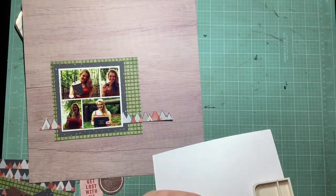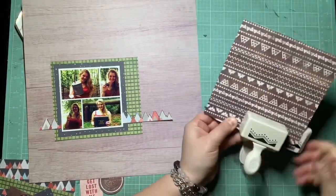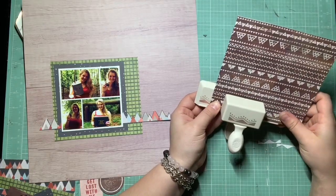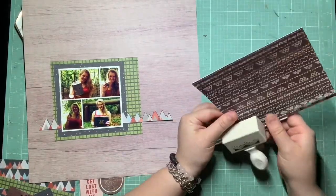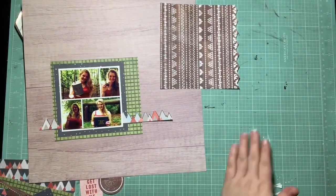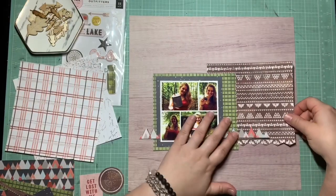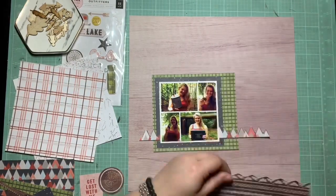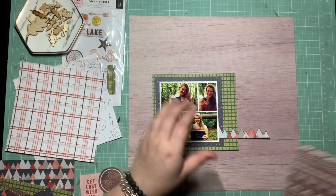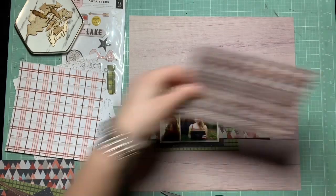But here I'm going in with my second pattern paper. I love this dark wood grain that has this white pattern all over it, and I'm using my zigzag border punch to cut my zigzag into it. And you can see that skinny offcut there. I do end up saving that. I don't know why. Usually I throw away the offcuts of these border punches, but I do end up using that tiny little offcut later in the page. So I just wanted to mention that now while you saw it.